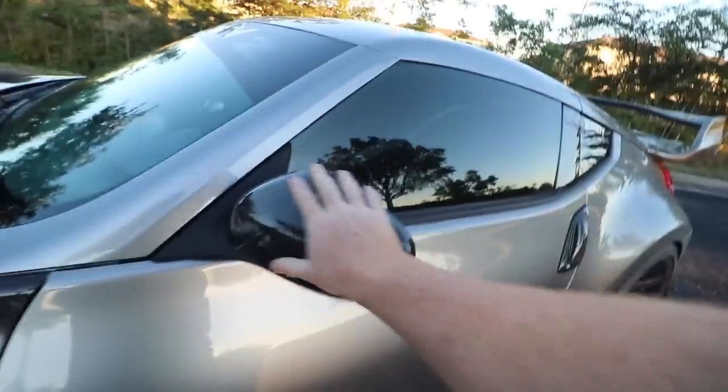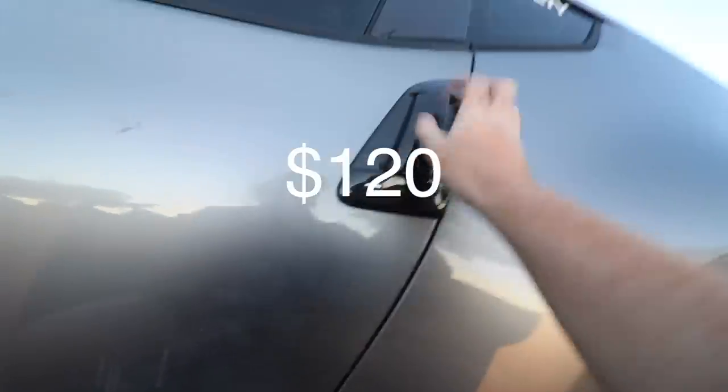That's okay. Moving on to the side, we got some carbon fiber mirrors by Jalisco's Carbon Fiber. Then we come down here and got some carbon fiber door handles, one of the first mods I ever did to the car. Actually, I got these so long ago that I didn't even have YouTube, but these are from Ivoire. Then we got some more.